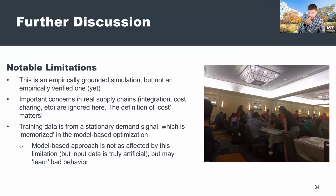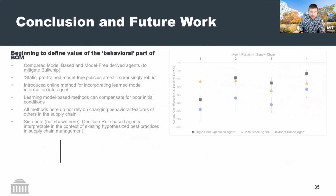Some notable limitations: this is empirically grounded, but not empirically verified yet. Something I still want to do is take this work and put it in the context of a real game. I imagine taking one of those players and replacing it with my laptop and seeing how that affects folks. That raises some questions about how people interact with these systems in and of themselves.